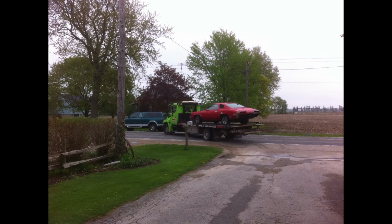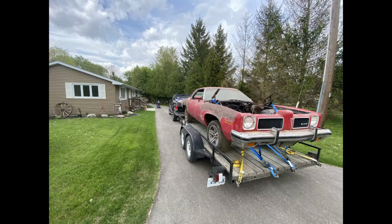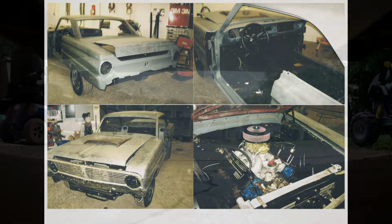Then one day a text came through. Hey, the GTO's for sale. Now it's back. It's rough. But look how the Falcon started. And look at it now.